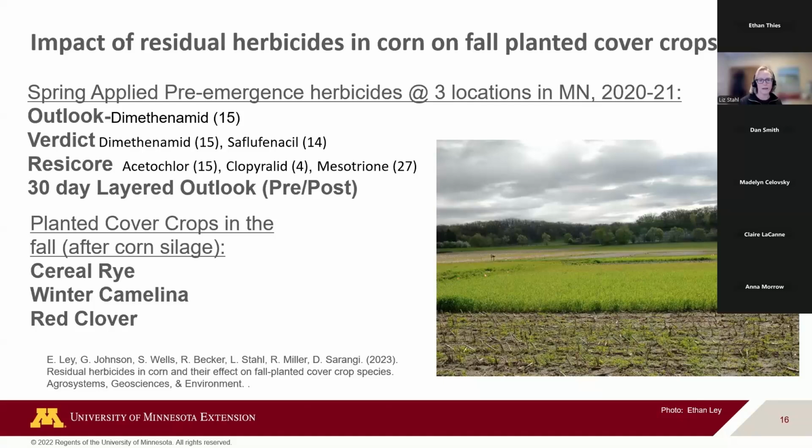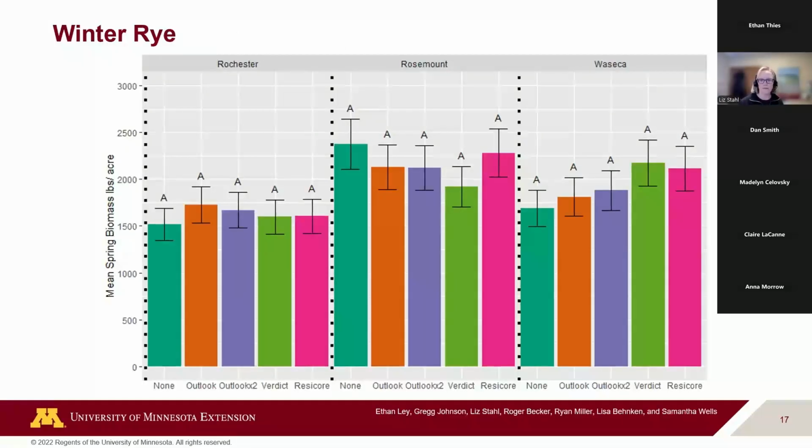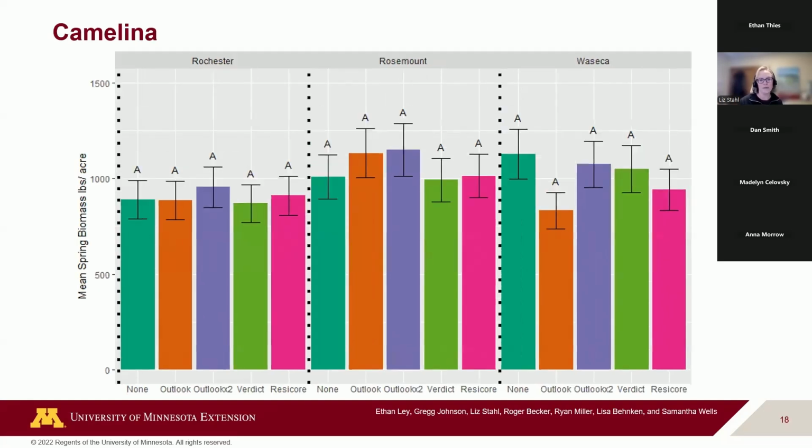And what there is to see, really, is that we didn't see any differences looking at the spring biomass. So we looked at Rochester, Rosemont, and Waseca. We had 3 different locations. And like, you're used to looking at these statistical data, I'm sure, whenever you have a bar with the same letter on it, it means it's not significantly different. So again, we had no difference in treatments, comparing no pre-herbicide versus all those treatments, at all 3 of these locations for winter rye. And the same with camelina.